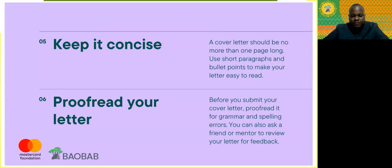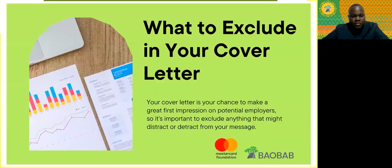Also, you want to keep it short. A cover letter should not be more than 1 page. If it goes more than that, you will have to find irrelevant things that don't need to be included in the cover letter, and remove them. You also need to proofread your letter before submitting it. You can have a mentor check it out. You can have a friend read it and review it before you send it. Okay, so now that I've shared what you need to include in your cover letter, let's take a look at what you should not include.